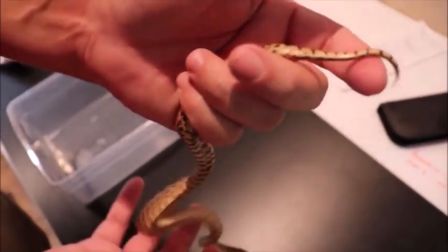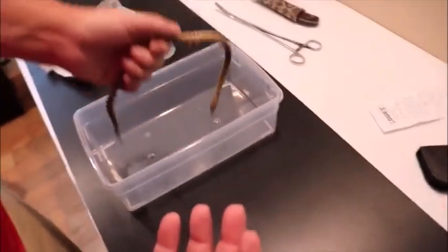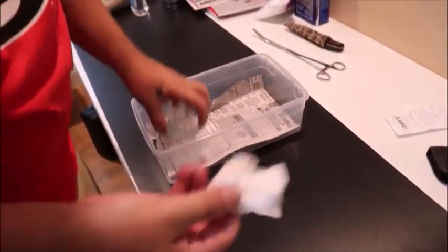Now anytime you're popping snakes to sex in this manner, it's very important that you're very gentle. Also something that's important is that you have some paper towels nearby, because I can almost assure you you're going to need them to wipe off any poo or whatever that gets on you.